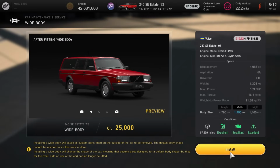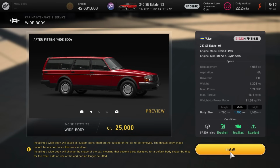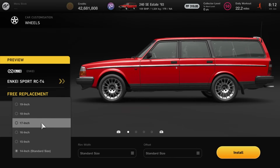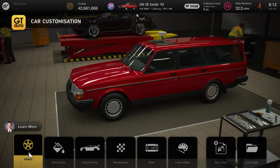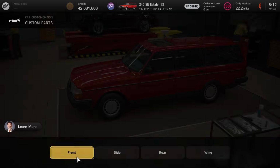Now in terms of the car itself, there are plenty of customization options. I honestly thought that Polyphony would really overlook the cult following of these big tanky Swedish things, but they actually didn't. There are plenty of different options that you can go ahead and customize your 240 SE with, which I do genuinely really like. Whether you want to go for wide body, non-wide body, ridiculously big rims, smaller rims, bumper options, roll cages, you can pretty much do it all.